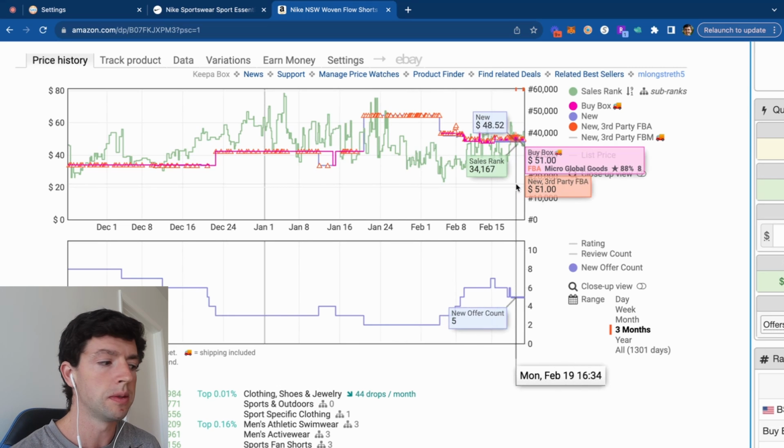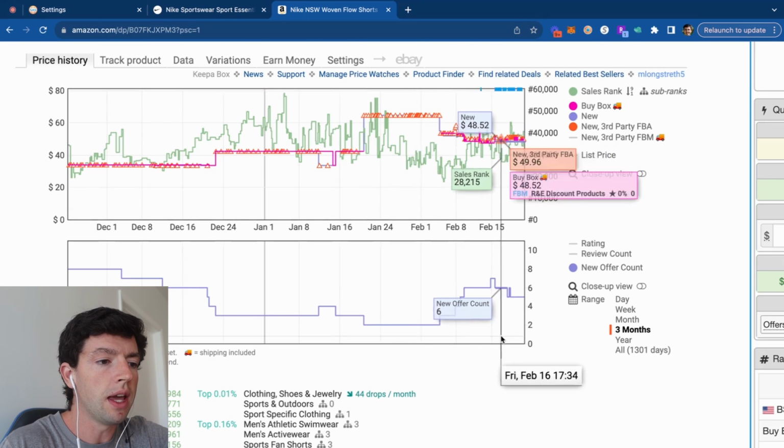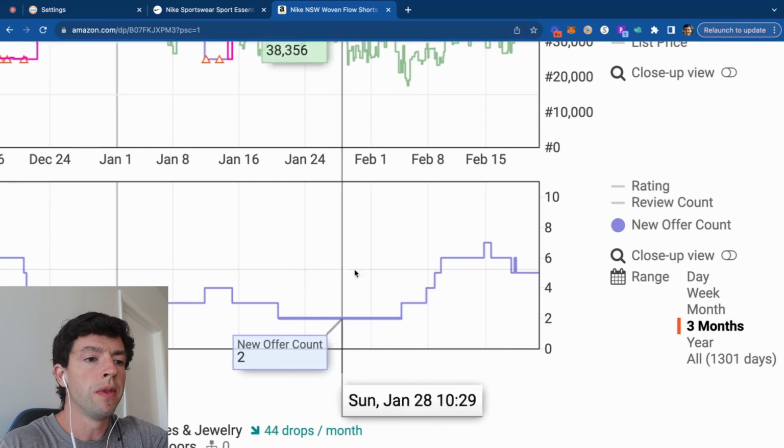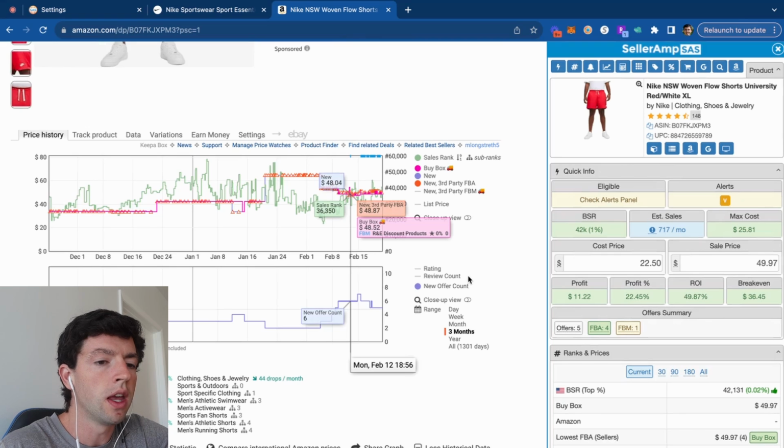We can even see that this has been buy boxing at 51 as recently as a couple days ago. And we can see that the competition, which is the new offer count, the bottom chart on Keepa, has been going up and down. So we know that this item is actually selling. And just looking at it, it makes sense. You've probably seen people wearing these in public and such.